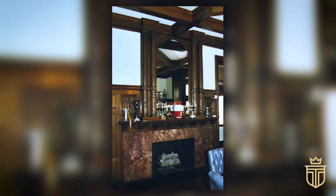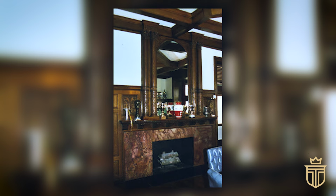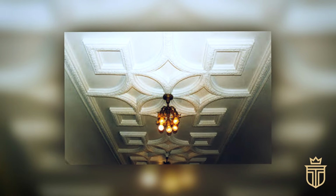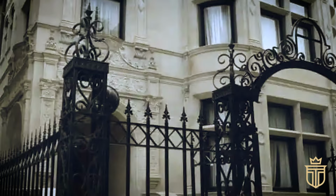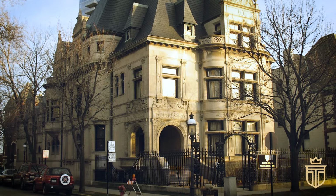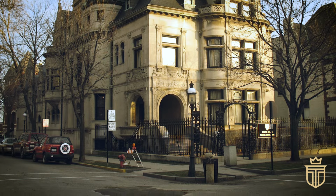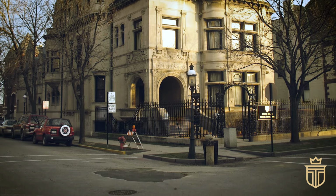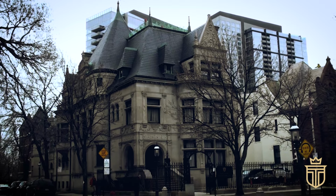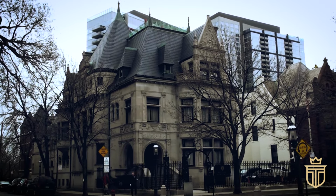Step inside, and the mansion reveals a symphony of artisanal details that captivate the modern eye. Frescoed ceilings float above rooms adorned with hand-carved wood paneling, while light streams through jewel-toned stained glass windows, casting prismatic patterns across marble fireplaces. Each space tells a story of meticulous design and unparalleled artistry, offering visitors an intimate glimpse into America's golden era of residential architecture.